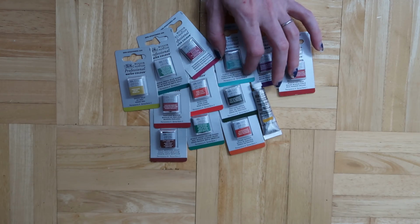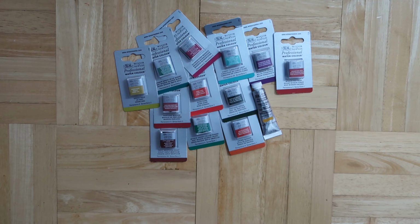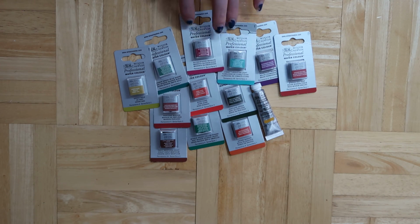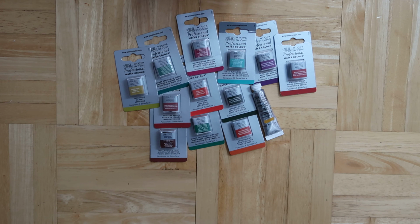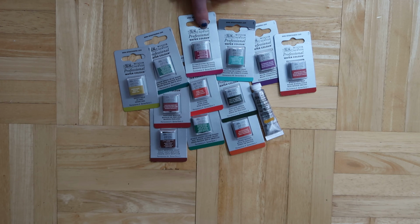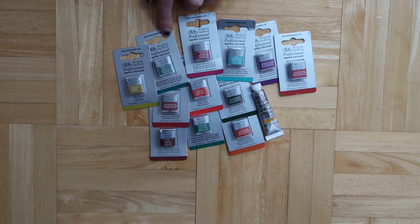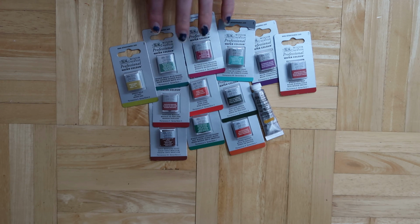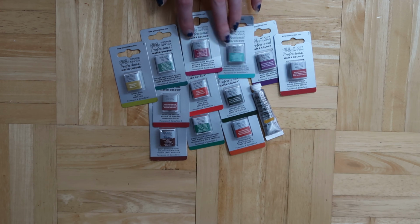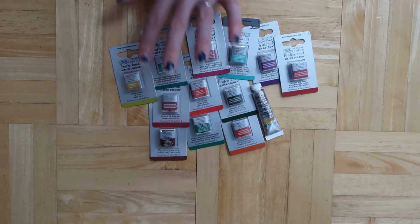So I got 13 colors, and I picked all of these based on, I believe they're all single pigment. They're all very transparent, except I think one of these is not. I think this one is not very transparent. And very permanent, with a very good performance rating in terms of permanence. So those were the colors I picked out.